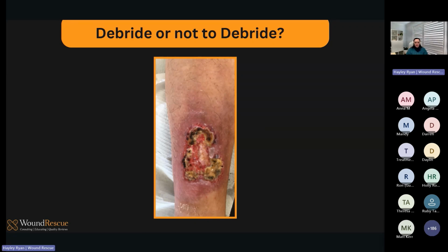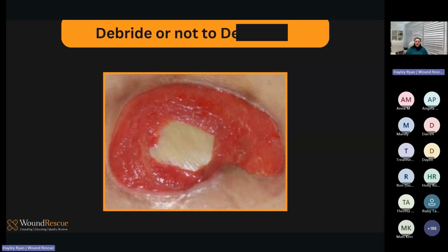Debride or not to debride? Yes, absolutely we could. What about this wound here? Could we debride this wound? Okay, we've got a switch. No, no, no's. Absolutely not. And you're spot on. Whilst there's some granulating tissue around the side, you can clearly see a ligament.